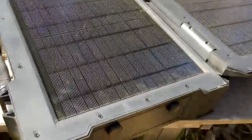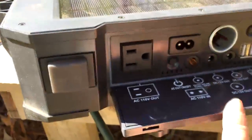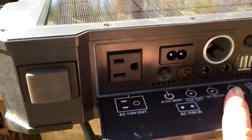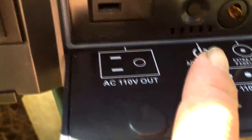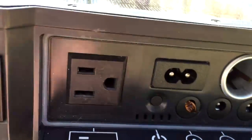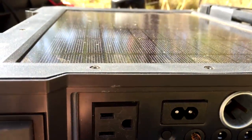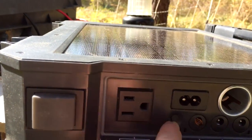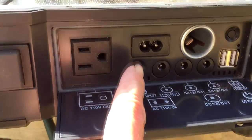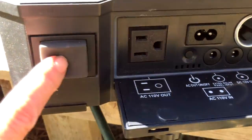But let's take a look at what all this has. There's a power switch on and off here. And here we have the 12 volt USB. And then it's got DC in and out, 12 volt. Here's for an extra solar panel. And then there's the AC 110 in and AC 110 out. It's got the AC in, out, on, off, so quite a few options. You turn off this area right here, turn off this area right here, and turn it all off right here.